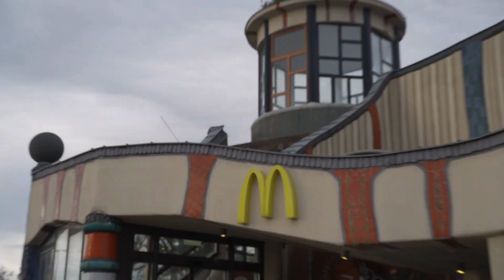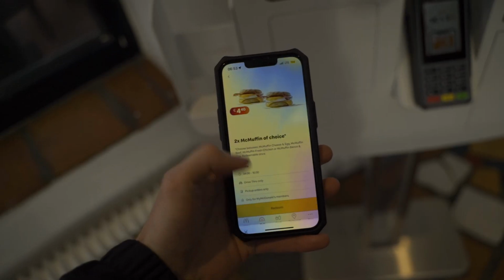So guys, our first stop is we need to get something to eat, and here's our kind of traditional spot we always stop at. So it's a cool McDonald's, and this McDonald's is actually really special because it has this Hundertwasser aesthetics.